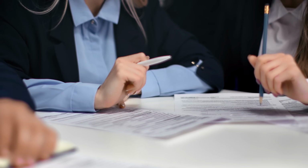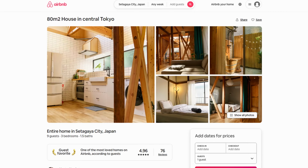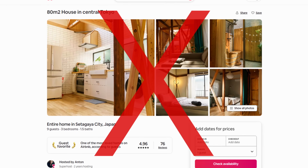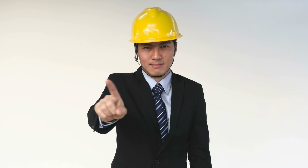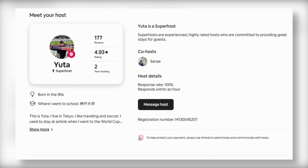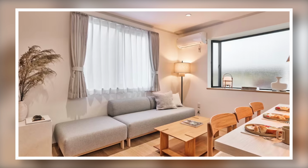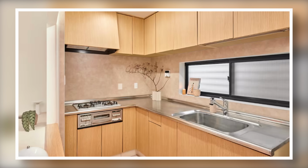No matter how tempting it might sound, without a proper minpaku, shukubo or ryokan hotel license, you can't legally list your house on Airbnb or any other short-term rental platform in Japan. And if you're thinking of buying an apartment just to rent it out, 99% of management companies will shut you down. Yes, there are people who manage to do it, like my friend here, Yuta-san, who rents, renovates and lists his units on Airbnb. Yuta is a genius. If you want to see what's possible, check out his listings below. But without Japanese skills, this might be a little bit tricky.